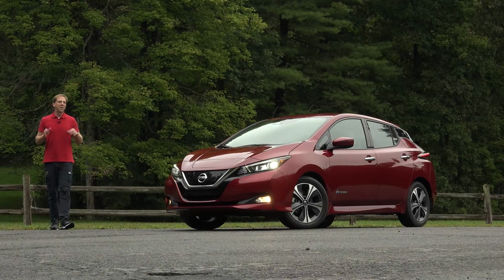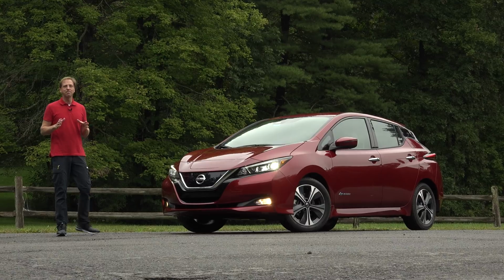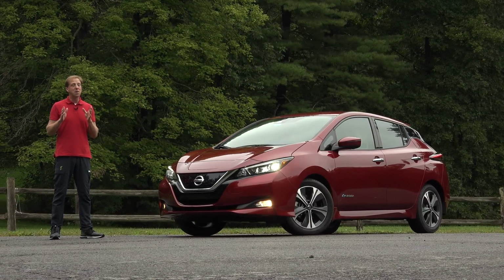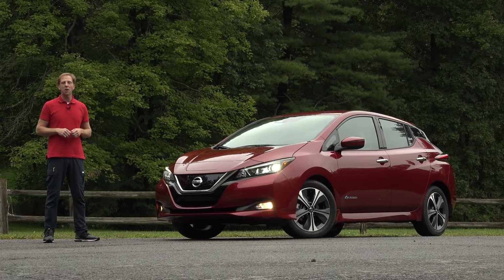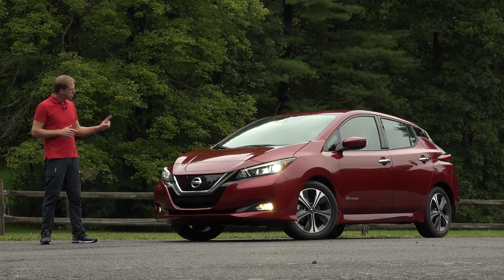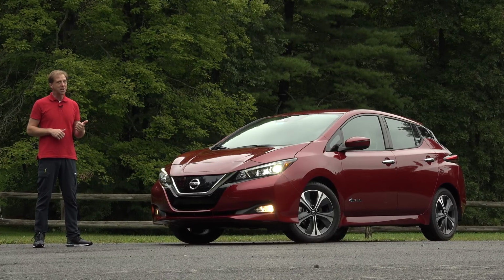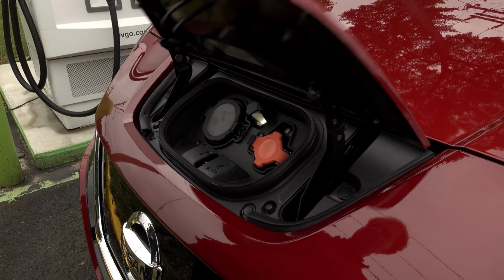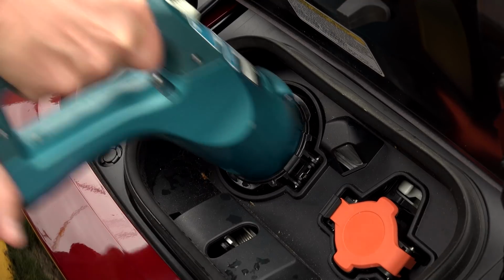Did you know that the Nissan LEAF is the best-selling electric vehicle of all time? Introduced in 2010, the first generation model left me very impressed. And now, Nissan is fortifying their position by giving this all-new 2018 model what everyone wants: a longer range at a lower price.